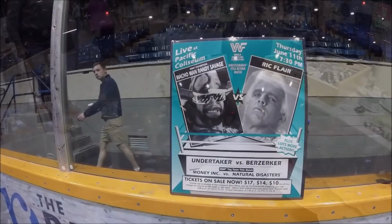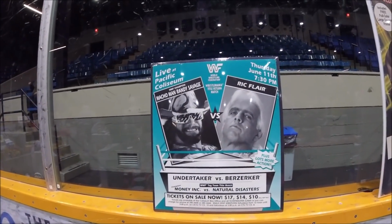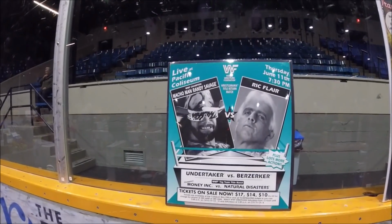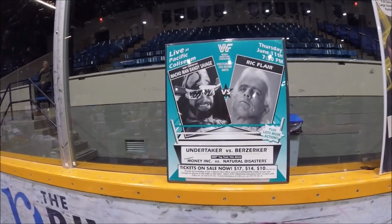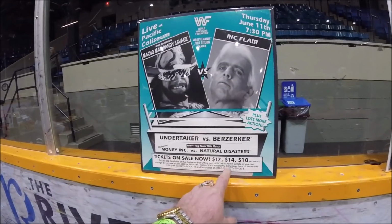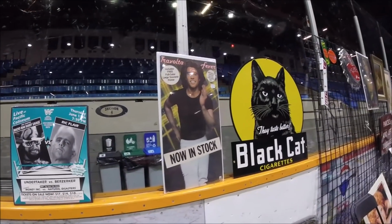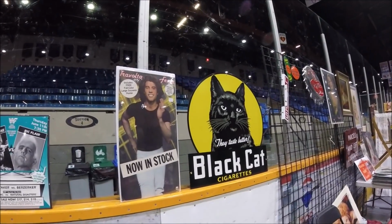One Macho Man Randy Savage, and Ric Flair. These used to be wrestlers here. That's cool. I don't know what year that one is. Well, tickets 17, 14, and 10. So they're not super old. Black Cat.